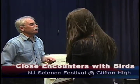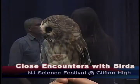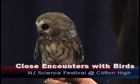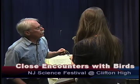He weighs 3 ounces. He has an 18 to 20 inch wingspan and an absolutely huge head for his size. Look at the size of his head compared to his body. I was thinking that. He looks like a penguin. Yeah, he does. He looks more like a cartoon character than a real owl.